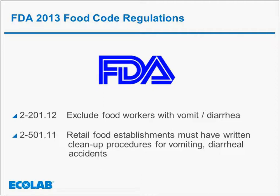Food employee reporting agreements for employees can help ensure that managers are notified of these symptoms and illness and can reassign workers' tasks accordingly and exclude the ill food workers when necessary. All retail food establishments must have written procedures for handling vomiting and diarrheal accidents to minimize the spread of contamination and the exposure to employees, consumers, foods, and surfaces.